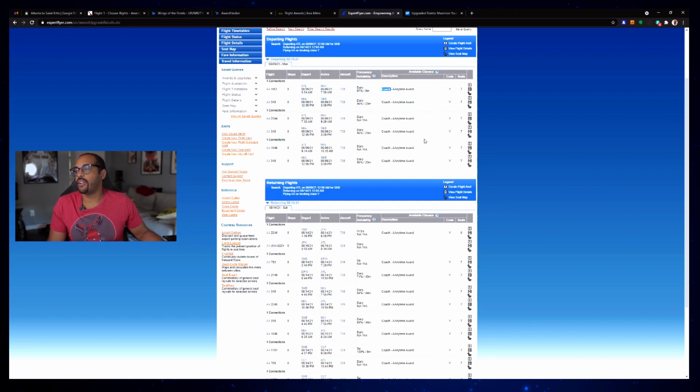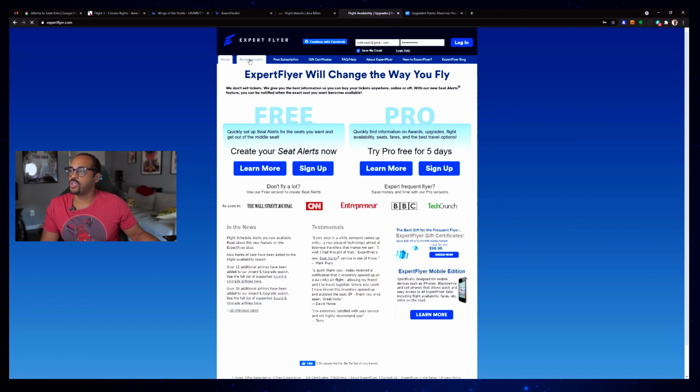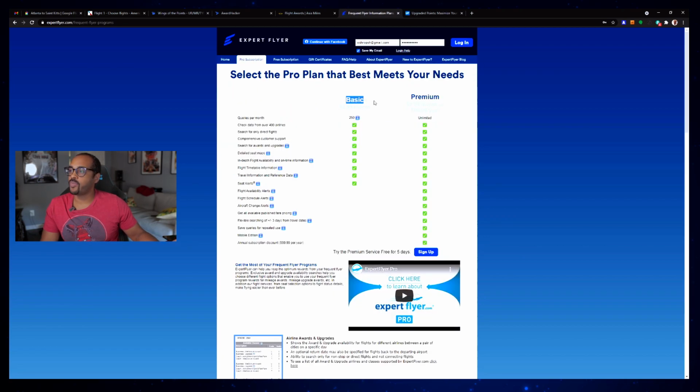So that's how you use Expert Flyer. Now, typically it's really only useful if you're trying to fly business class or first class, because those seats are very, very limited compared to coach award seating. But it does cost a monthly fee to use Expert Flyer. It's $4.99. Let me log out and show you guys the actual subscriptions. So it's $4.99 for the basic, and then $10 per month for the premium.